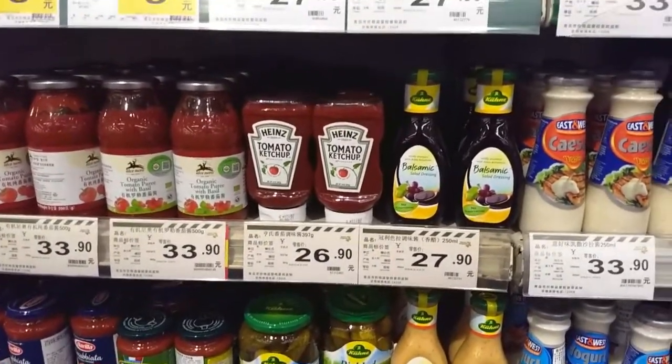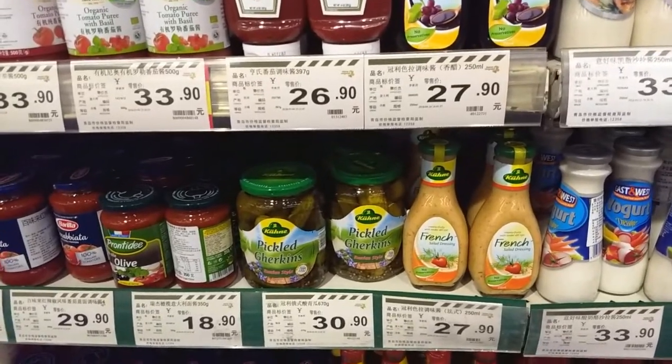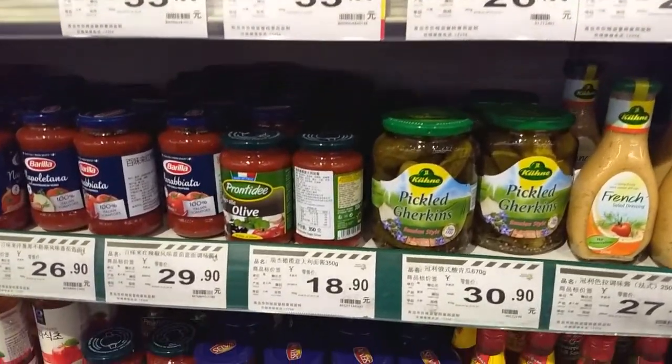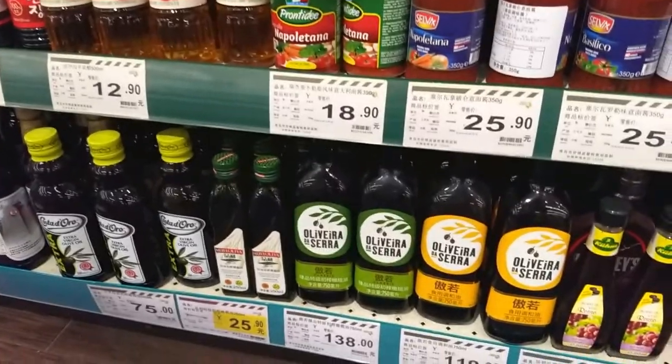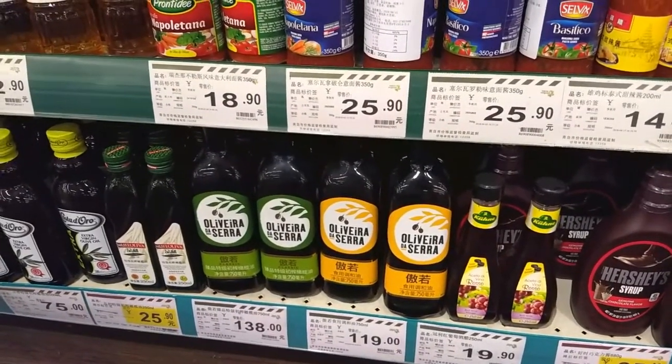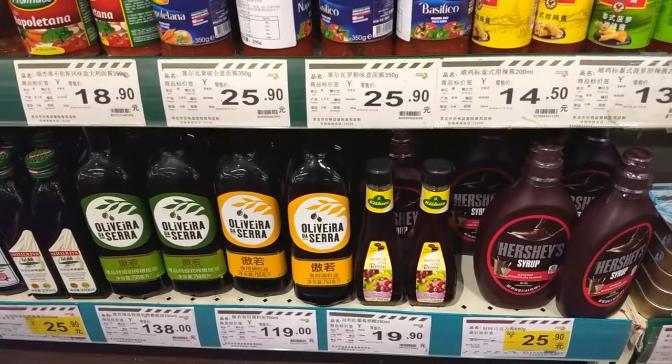Obviously, it's more expensive, right? I mean, I don't think pickles are $4.50 in America. Maybe it's been a while. Sauce is definitely a bit cheaper too, but it's like just having olive oil, you know? Well, that's definitely way too expensive. Olive oil is normally 58 here. I know a place where I get it.